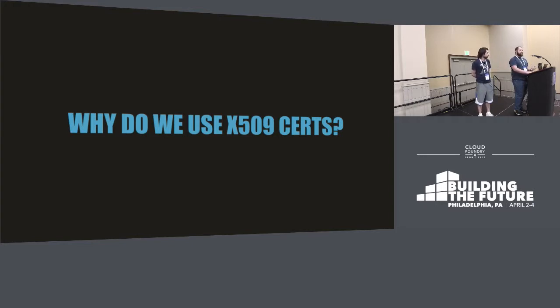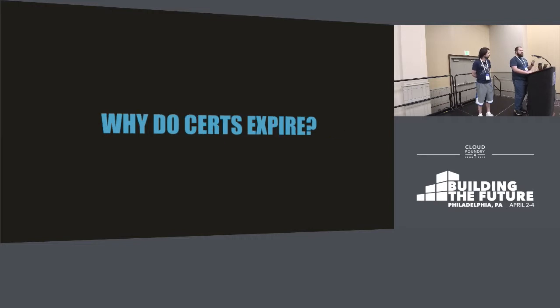So the logical thing with certs is you create them, and at some point they expire. Why do these certs expire? Why don't we just set them to 100 years and forget about it? By the time they expire, it's the next person's problem. Make it 5 years, make it 10 years. Make it not my problem. Well, the reason for it is kind of interesting.